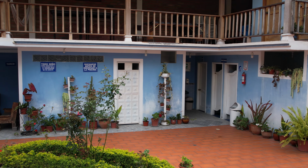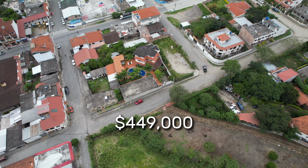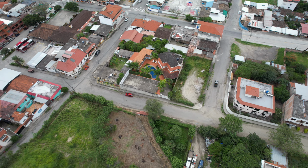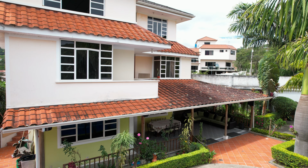Ideal for tourism, restaurant, events venue, gym, or local business. It has an abundance of fruit trees and plants. The price is $449,000, negotiable as the sellers are highly motivated to sell. Overall, a prime opportunity for hospitality or tourism investment in Vilcabamba.